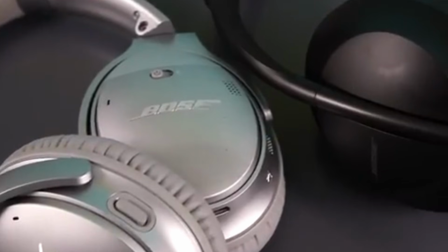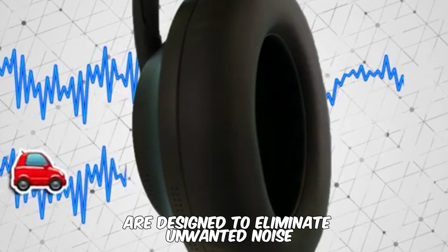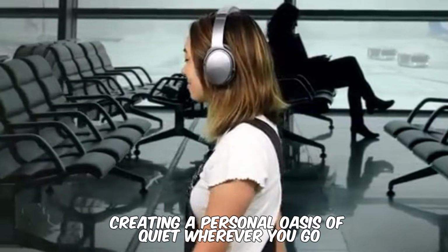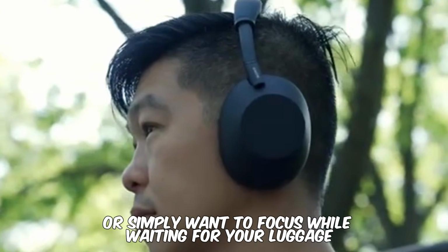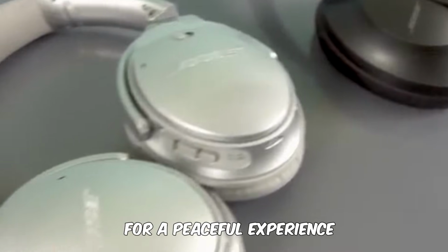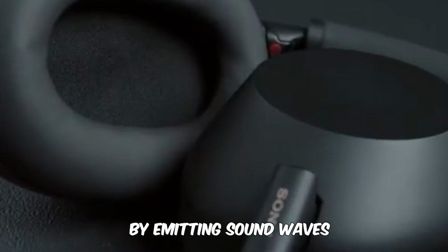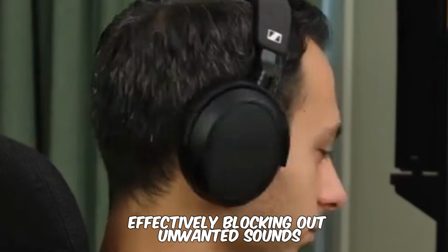airplane engines. That's where noise-cancelling headphones come into play. These headphones are designed to eliminate unwanted noise, creating a personal oasis of quiet wherever you go. Whether you're trying to get some rest on a long flight or simply want to focus while waiting for your luggage, these headphones are essential for a peaceful experience. The active noise cancellation technology inside the headphones works by emitting sound waves that counteract the surrounding noise, effectively blocking out unwanted sounds.